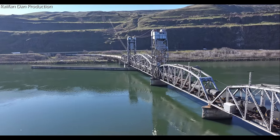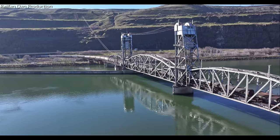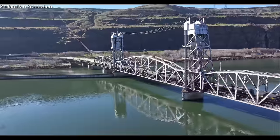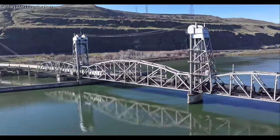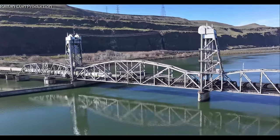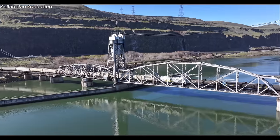The drawbridge here spends most of its time in the lifted position. To the left of the drawbridge section is the old swing span section, which was used before the dams along the river were constructed. Once the dams were built and the water level was raised, the railroad had to build the lift bridge to accommodate larger river traffic such as barges.